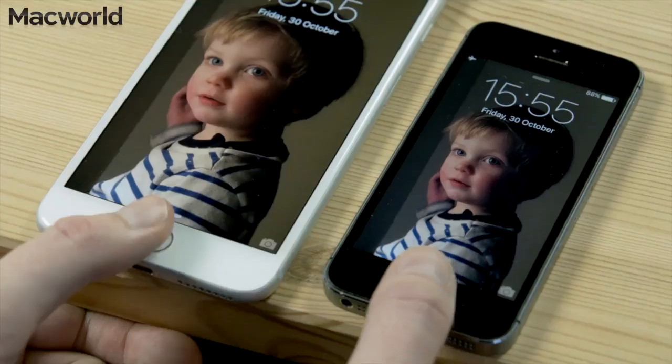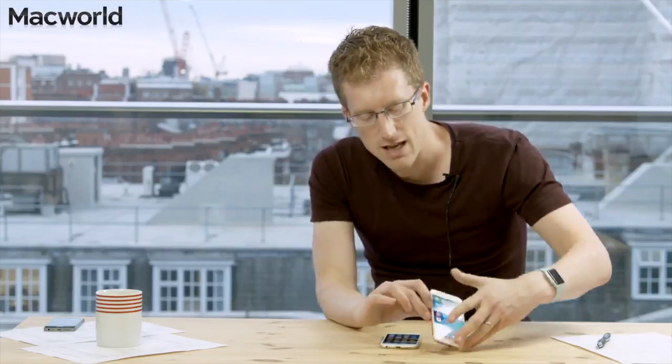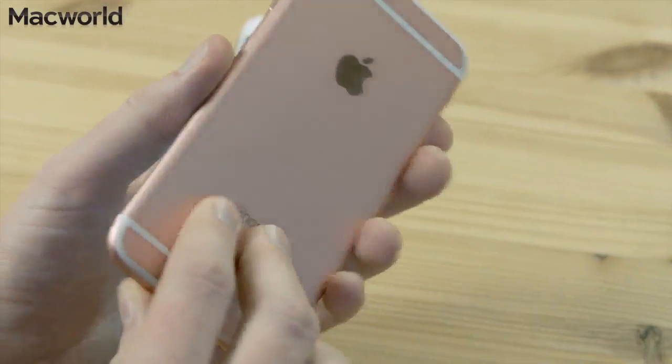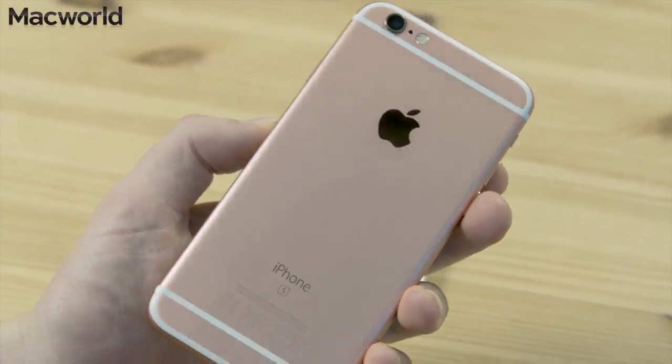The Touch ID is different. They both have Touch ID. Indeed, all 5 of the iPhones that Apple currently sells have Touch ID, but they've made it faster and more reliable. And last of all, you can get the 6s in pink, which I won't pretend is a deal breaker for most people, but it is a nice option to have. That is an option that you won't get if you go for the iPhone 6.